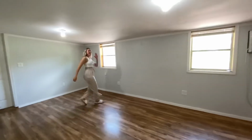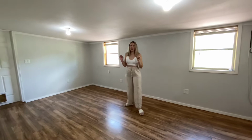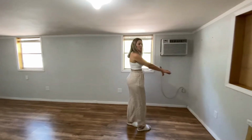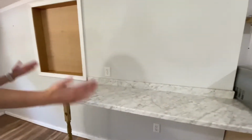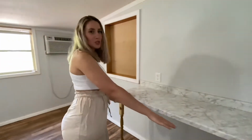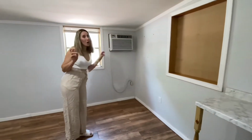So we have the big open space living area right here. And this is where I am super excited to decorate, because right here I'm thinking about putting a tiny little table. And then I do have counter space right here that's just a cabinet or a counter, whatever you call it. But anyways, you could put chairs underneath it. And this is where I was going to eat, but I think I might get me a tiny little table just to make it feel a little more homey.